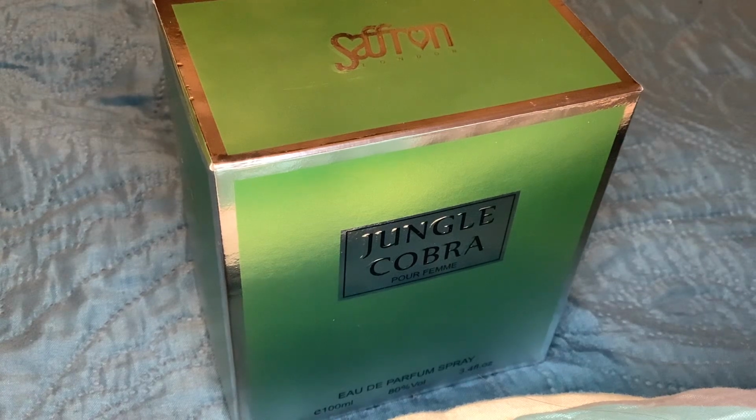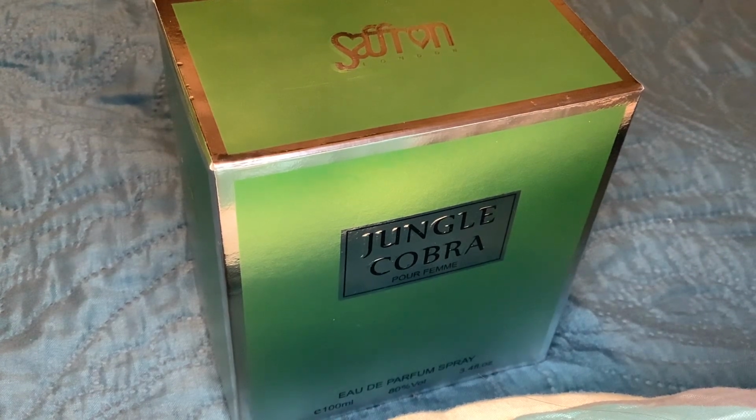So I bought this one after buying their dupe of Christian Dior Poison, which is just called Wild Cobra. That one comes in a box with green edges, and it looks like snake scales on the outside, kind of black and silver. That is now my go-to if I want to smell like Poison.